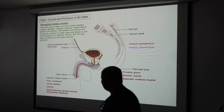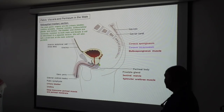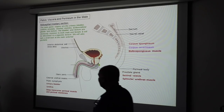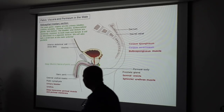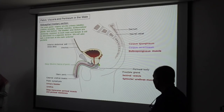Now going further, there is another tissue which surrounds the part. We call it the bulbospongiosus muscle. And then what do we have? There is the deep fascia which surrounds the penis. That deep fascia is given a name, and that is called Buck's fascia. Buck's fascia is the deep fascia which surrounds the penis, not the urethra.